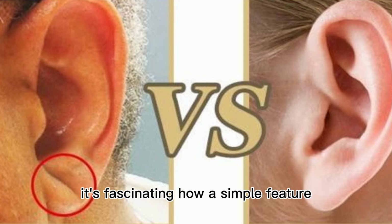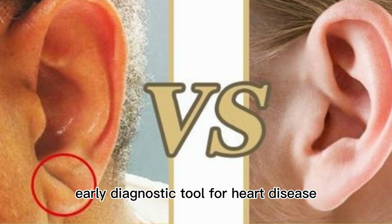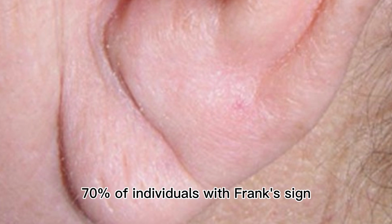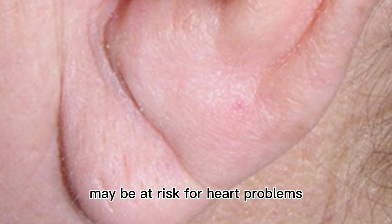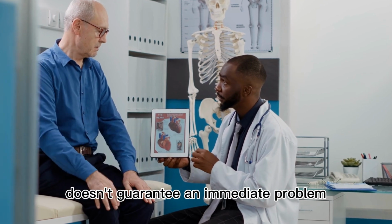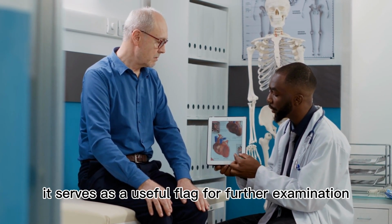It's fascinating how a simple feature like the ear can serve as an early diagnostic tool for heart disease. In fact, studies have shown that around 70% of individuals with Frank's sign may be at risk for heart problems, especially if they are younger. So even if this sign doesn't guarantee an immediate problem, it serves as a useful flag for further examination.